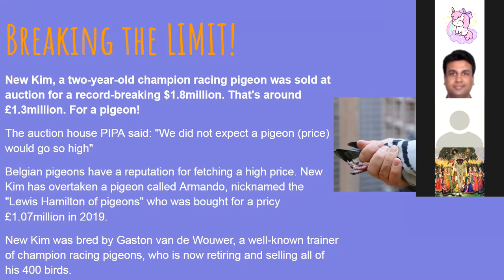The auction house, Pipa, said, we did not expect a pigeon price would go so high. So the pigeon price went so high because it was a champion racing pigeon, right? Belgian pigeons have a reputation for fetching a high price. New Kim has overtaken a pigeon called Armando, nicknamed the Lewis Hamilton of pigeons, who was bought for a pricey 1.07 million in 2019. New Kim was bred by Gaston Van de Weyer, a well-known trainer of champion racing pigeons who is now retiring and selling off all his 400 birds. Nobody can think that only one man can have 400 birds.